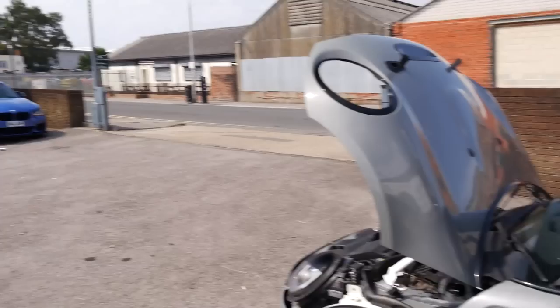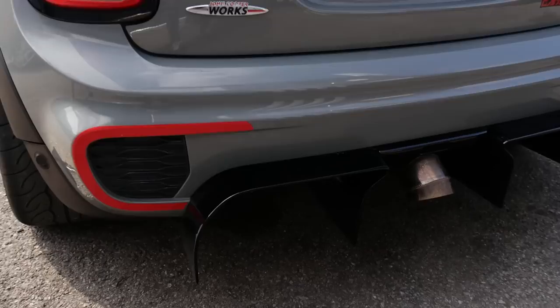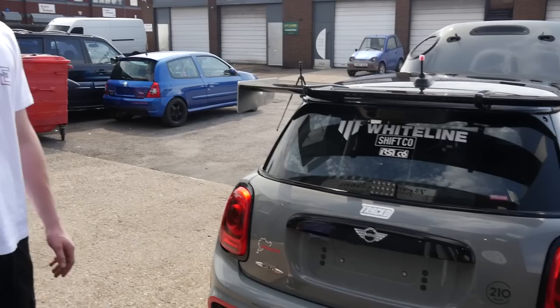Mini Challenge. That's from the race cars. Then we've got an RSI C6 diffuser, which has literally just been repainted. And that's the track exhaust down there, just a little downturn to help with sound. It's pretty loud as well, not the quietest thing in the world. It's about 99 decibels, so pretty safe for track.